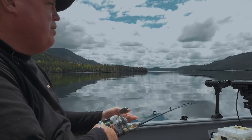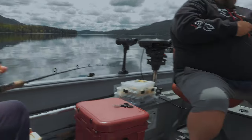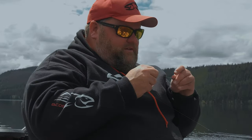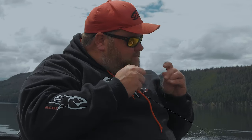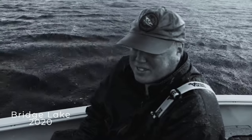What a beautiful day. Any day is a good day when you're out fishing. Unless it's raining like a... Last time we went fishing together, I started to build an ark when I got home. That Bridge Lake was something, wasn't it? If you don't like the weather, wait 15 minutes. Yeah, this is crazy.